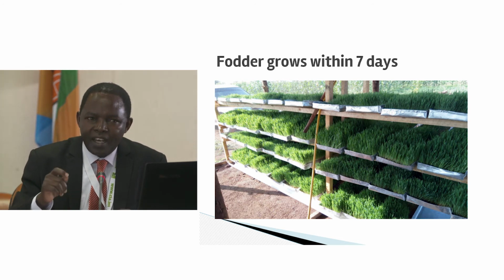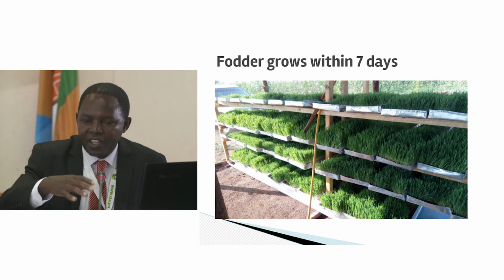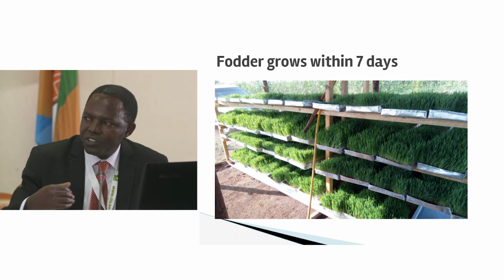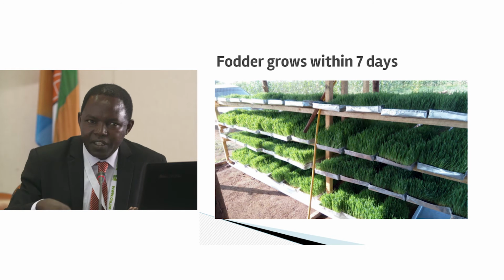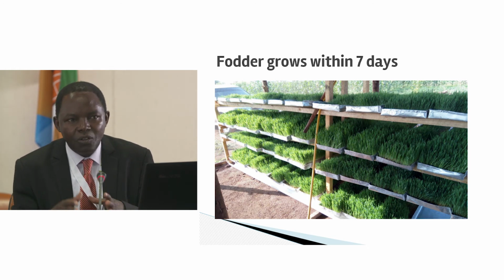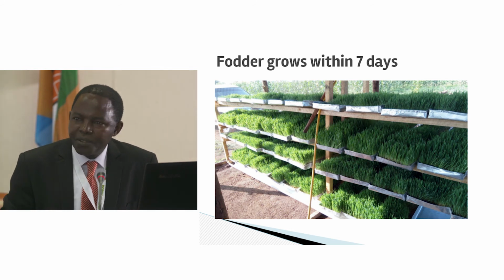Also, this app development is going to link the farmers or the youth to the fresh produce market, so that the supermarkets and everything, at least they will be able to know this is the price of this fresh produce and this is how much it's selling, so that they know where to take their produce.